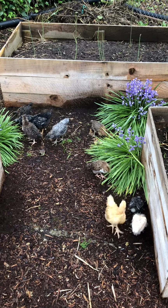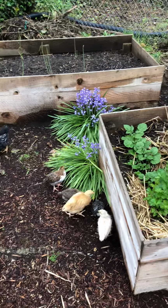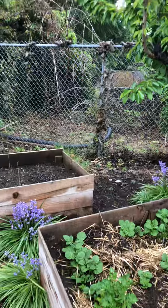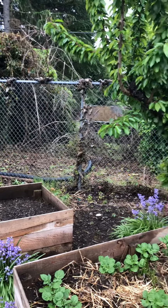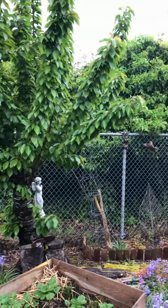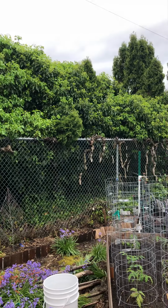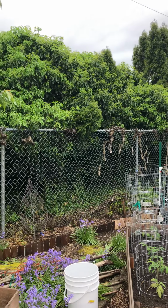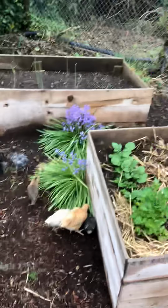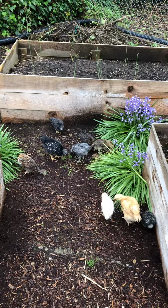Tonight we are hanging out with the baby chicks in the backyard, looking at everything growing in the garden, and at everything we're going to have to do to get the chicken coop going. The cherry tree is going to go. All of this ivy and overgrown garbage is going to go. The chain link fence is going to go. So that these sweet little babies can have a gigantic chicken mansion.